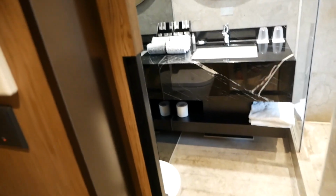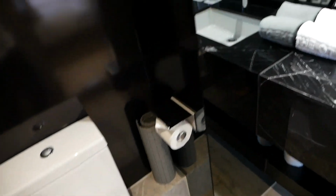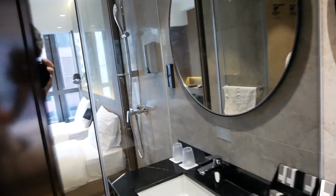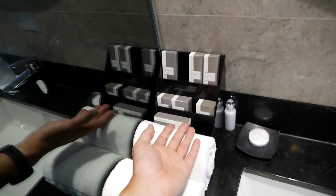Alright, let's get to a bathroom tour. We have this sliding door here. Oh, and a mirror. And I'm by myself for this trip, so doors open all the time. One small toilet. Toilet paper, another mirror to make everything look bigger than it is. Another big mirror. Pretty nice thing. Nice cups, soap and everything.